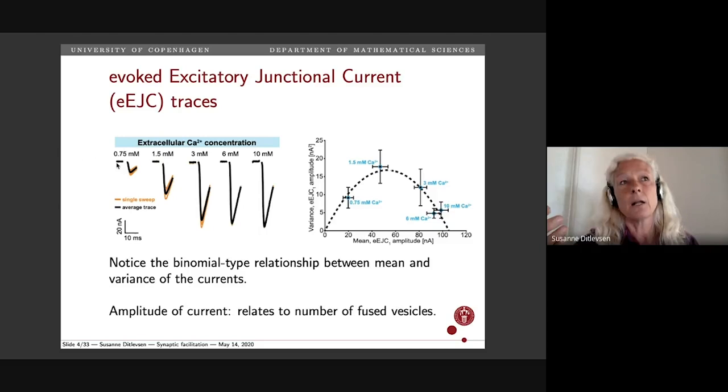Then the action potential arrives at the presynaptic neuron, which makes it release a neurotransmitter, which is sensed by the postsynaptic neuron. The black one is the average response for this given extracellular calcium concentration, and on top are single sweeps from single trials. The first thing we notice is that the amplitude is changing according to the extracellular calcium concentration.